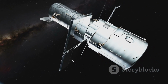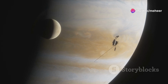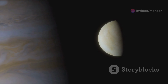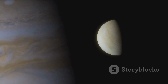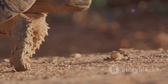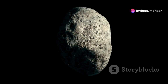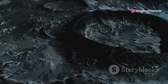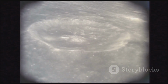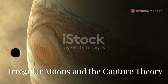Unmasking the mystery moon: size, composition, and the unknown. Despite its intriguing orbit, much about S2003 J10 remains a mystery. Its small size, around 2 kilometers in diameter, makes it hard to observe, like studying a grain of sand from miles away. Scientists think S2003 J10 is rocky, similar to asteroids. Its surface is likely heavily cratered, bearing scars from billions of years of impacts. Future telescopes could reveal more about its composition.